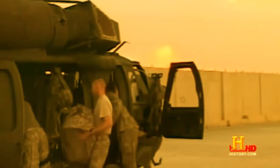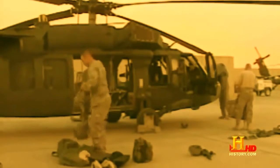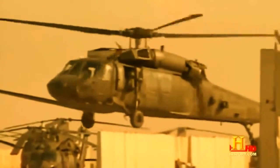The Black Hawk has two crew chiefs who are responsible for everything that happens from the cockpit back. We have two crew members that sit in the back of the aircraft, and they're predominantly crew chiefs and door gunners. And they assist with the loading and unloading of the aircraft. We're a utility helicopter, so we want to get in and get out, and the door guns are predominantly there to assist in the suppression of the enemy and provide area coverage.